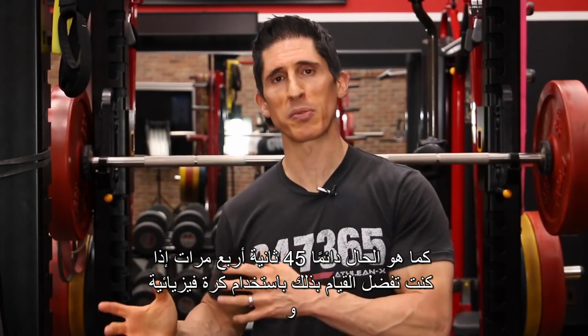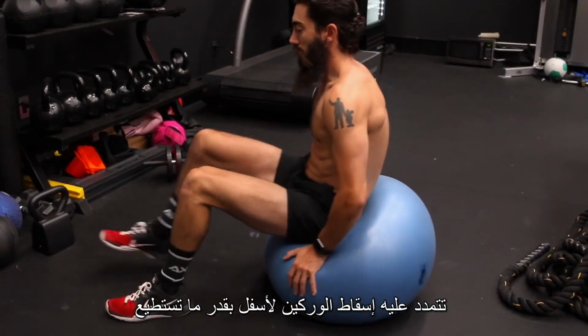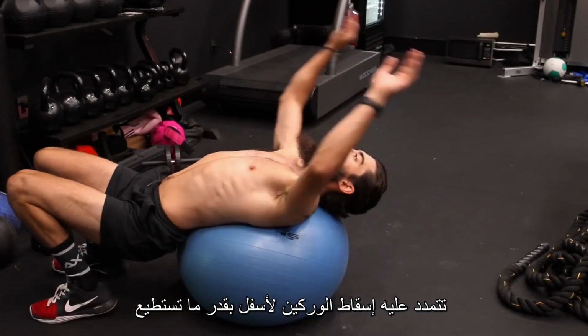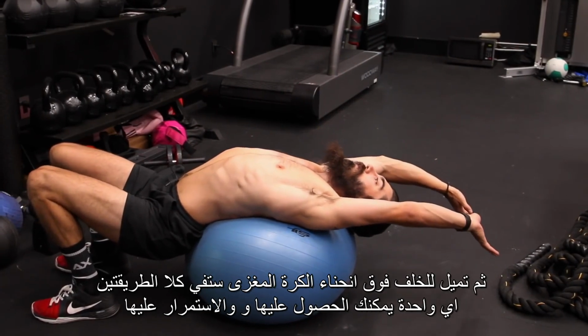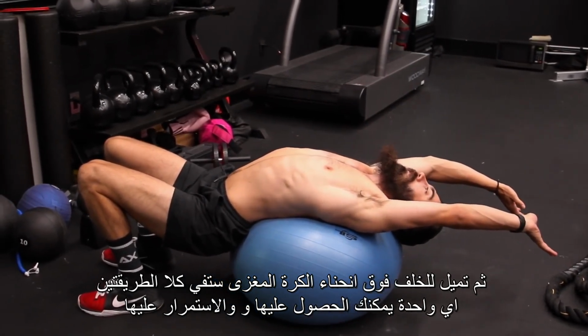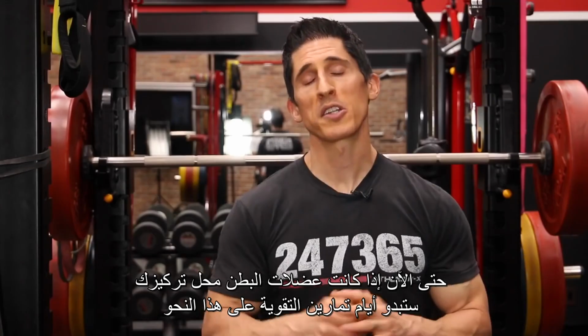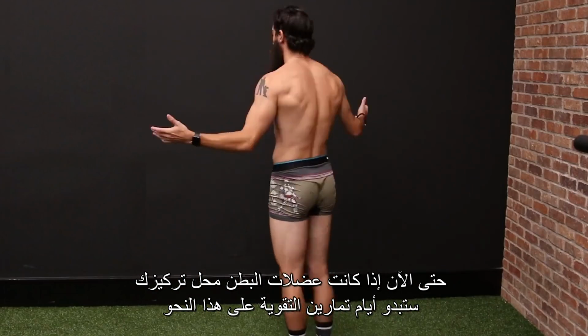If you'd rather do this with a physio ball and you have access to one, you do the following. You simply get in position on top of one, drop your hips down as much as you can, and then lean back over the curvature of the ball. The idea is either one of these will work, whichever one you have access to, and find your ability to be consistent with it. So now if abs are an area of focus, your strength days will look like this.